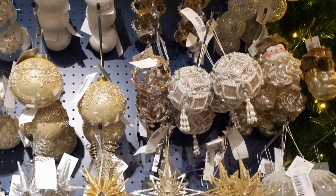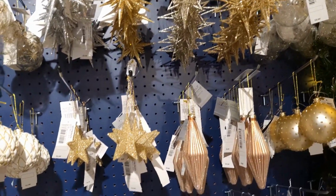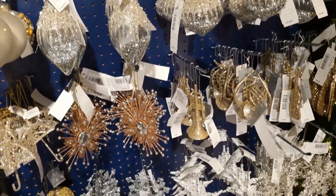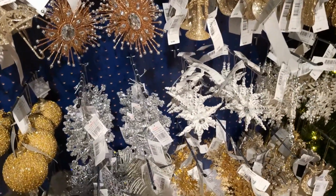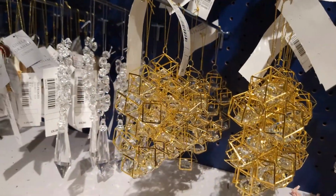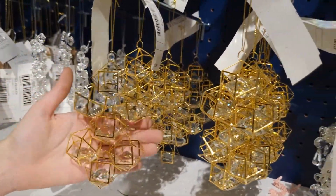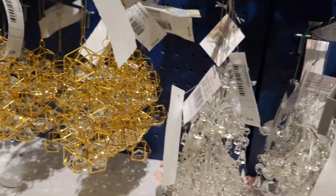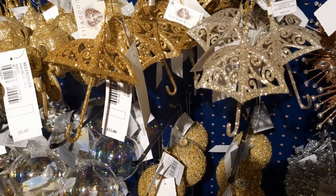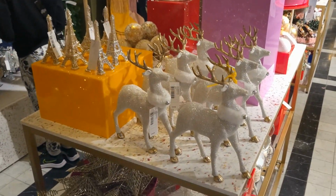On this neutral wall, you've pretty much got everything, including your stars and your glass baubles. But the other bit that I like down here as well is you've got even more musical instruments. How about this trumpet? I love these modern decorations, the little golden squares with diamonds in them. However, they're definitely not real. They're not worth £10,000, though they are pricey. These umbrellas are a bit small to protect you from the rain. For £12, you could probably get a real one.